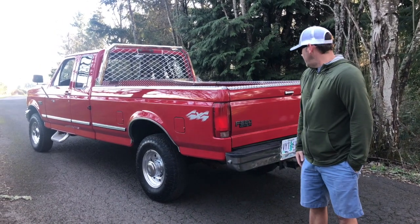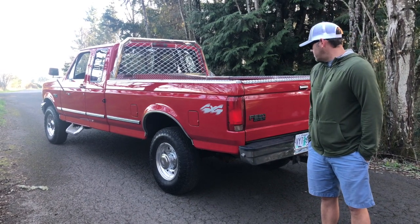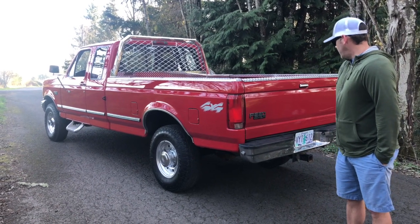We're going to go over today a '97 F250. It has just under 55,000 miles. It's sitting at 54,870. I've been driving this every day for about a week and a half now, and put a couple hundred miles on it.